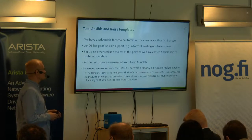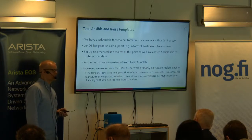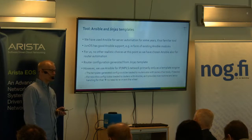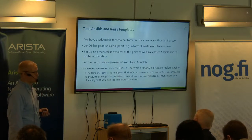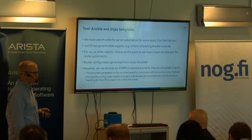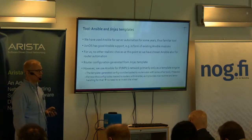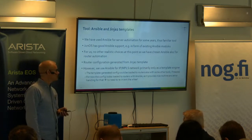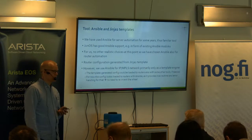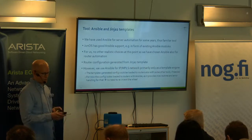Okay, about the tools we use. We really didn't have too many choices, because we have used Ansible mainly for server automation for years, and it is the tool that we are familiar with. So without looking for any other tools, we decided to use Ansible also for router automation, because learning some totally new tools would have been too much overhead for our quite little team. And having a Juniper-based network, this was possible pretty easily because Juniper has very good support for Ansible. They have their own Ansible modules and so on, so it was pretty fast to jump into the Ansible world with regards to Juniper configuration.